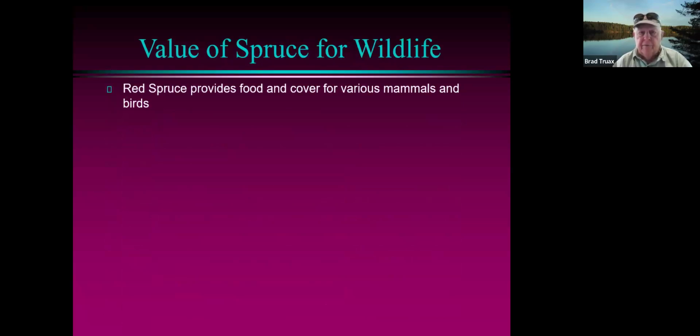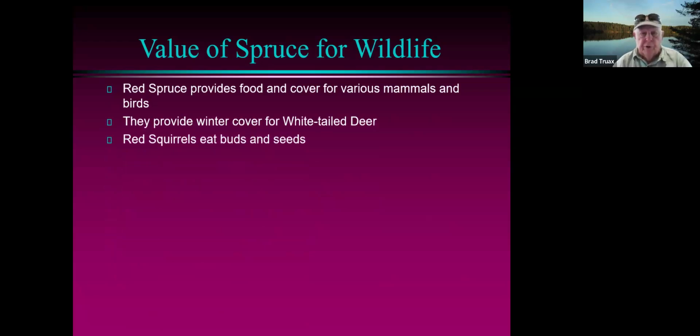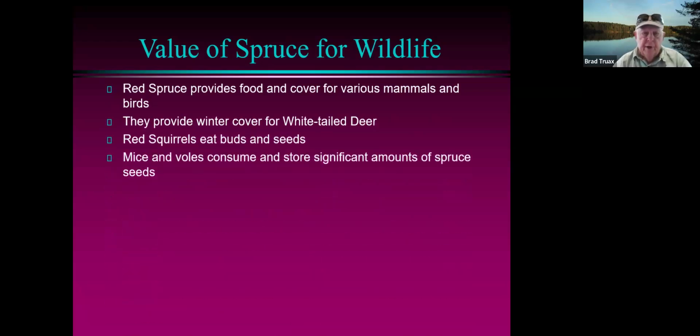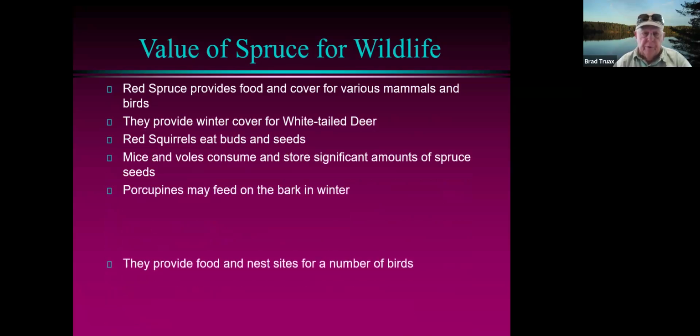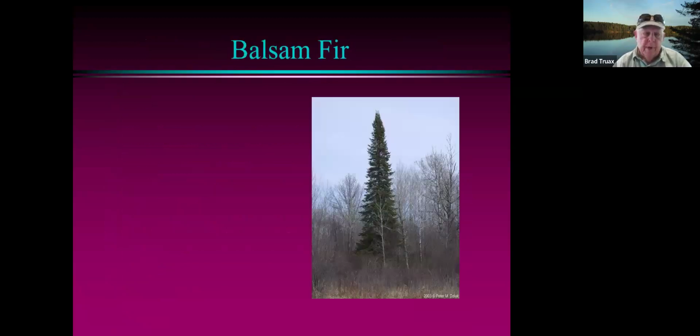It provides lots of food and cover for a variety of mammals and birds. It provides that winter cover for white-tailed deer, as we talked about. The red squirrels, again, will eat the buds and the seeds. Mice and voles will consume and store large amounts of spruce seeds. Porcupines may feed upon the bark in wintertime. And the red spruce provide food and nest sites for a number of birds as well.